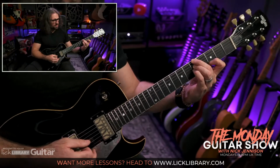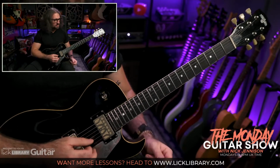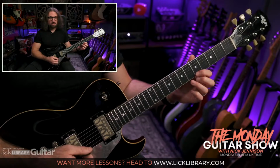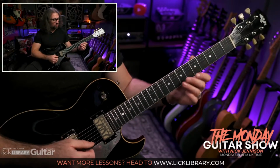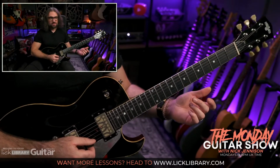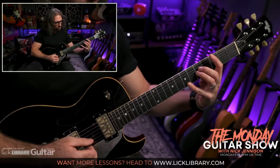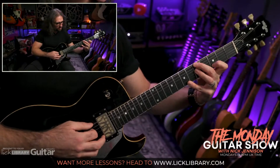What if I wanted to play the 9th or the 2nd? Well, the 2nd is in a couple of places. We can find our 2nd 2 frets above our 3rd, or we could play it 2 frets above our root, my mistake, 2 frets above our root, or we can play it 1 fret below our minor 3rd, right? So we could play it here. Quite the fingering task, but we could get something very pretty like this.